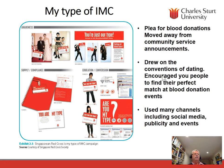And previously, you would have specific community service announcements with general announcements. And then you can take kind of a blue ocean approach. And the Singaporean Red Cross drew on the conventions of dating. So in other words, encouraging people to find their perfect match at blood donation events. So here we have multiple communication channels. We have advertisements appearing, building up awareness, linking it to dating, and then matching it with specific kinds of events. So we're talking about many different kinds of channels being used in the communication process, including social media, publicity, and events.